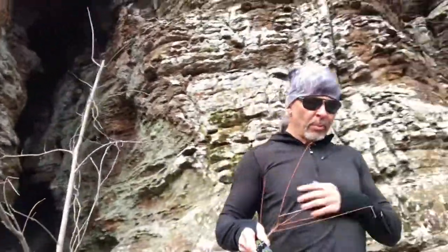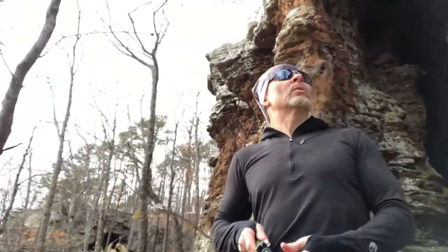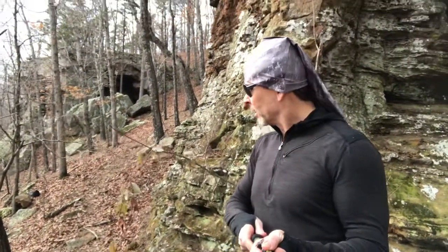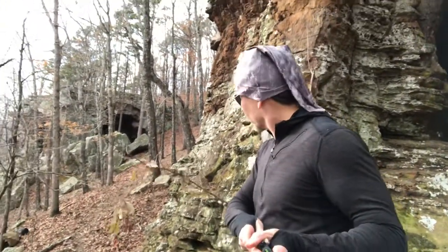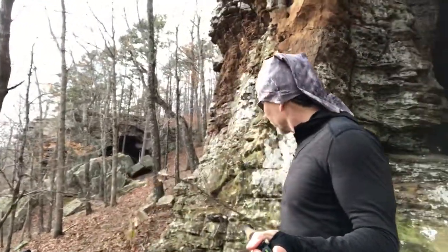I've seen very few people. Not that I don't like people, because I do. But sometimes you want that solitude. That was the cave we just came out of a minute ago. Yeah, so this is the path coming up, and so this would be like a little bit of a shortcut. Let's go back through that. That was fun.